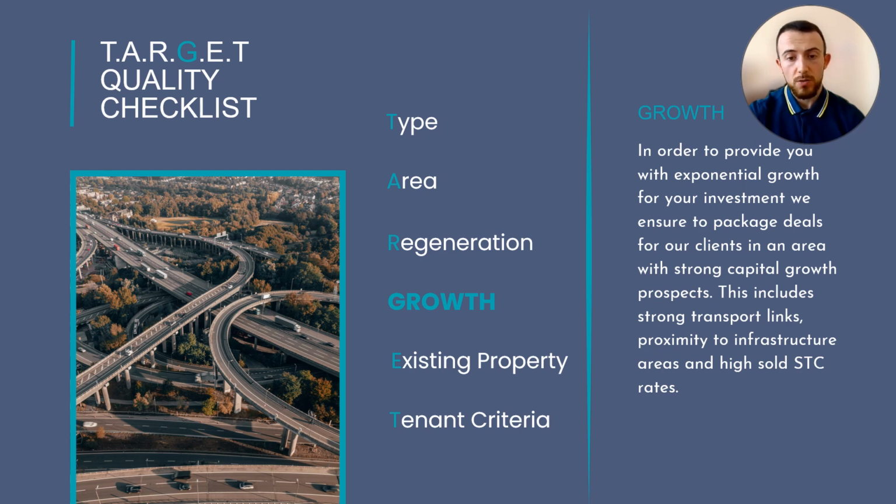And also you've got your high sold subject to contract rates. For instance, in the West Midlands right now, and you can search this on Rightmove if you want to and find out for yourself, for every two properties on the market right now, one of them is either under offer or sold subject to contract. So literally 50% of all properties on the market are under offer or sold subject to contract, which is really good. Anything above 30% is considered very good in terms of this. So that shows the area has really good capital growth prospects.